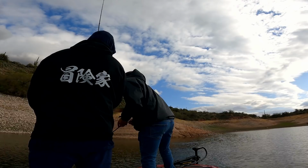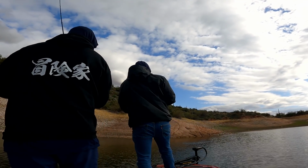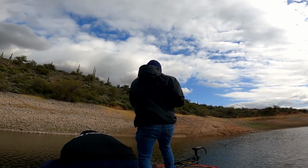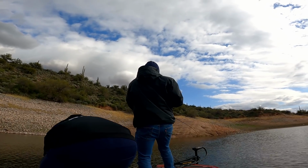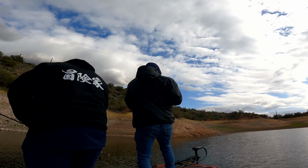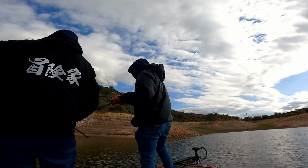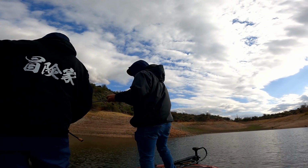Then I just tied on this full-size plus one in GP stain reaction, and finally caught another fish. Beautiful. Just wait, sit there. Wasn't even moving a jerkbait. Good one? One of my better ones for sure.